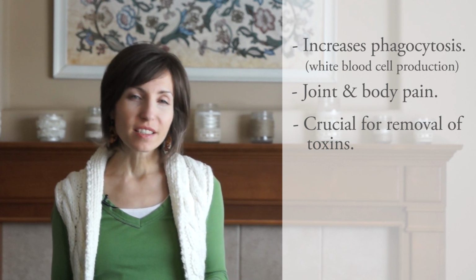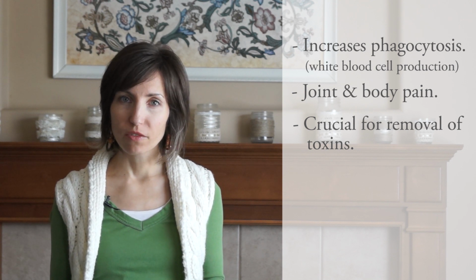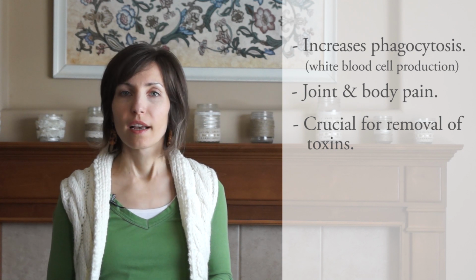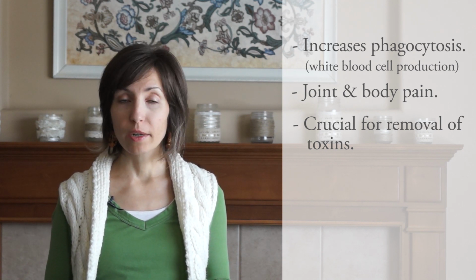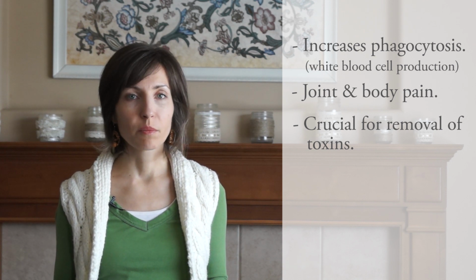It's crucial for removal of toxic substances and heavy metals, even toxins like mercury, which is amazing. Could this be one reason why so many of us are unable to detoxify? Why so many of us are so sick, and when we go to these doctors we're being told, you have a ton of heavy metals in your body. Could this be one reason why? Is it because we don't have enough magnesium in our body?